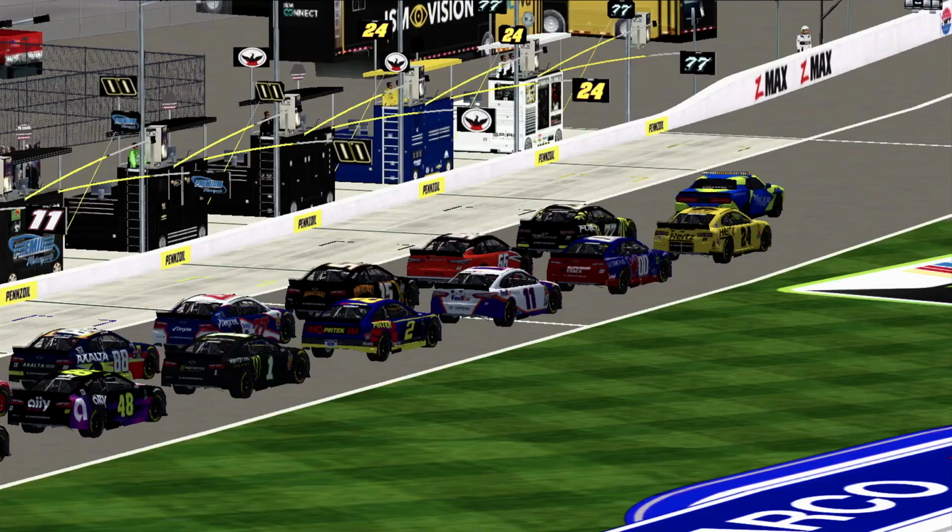Let's give you your top 10 at the moment in the point standings. Right now, Marty Johnson, obviously, he's got the win, so right now he's locked into the playoffs as long as he stays in the top 30 through the entire season.